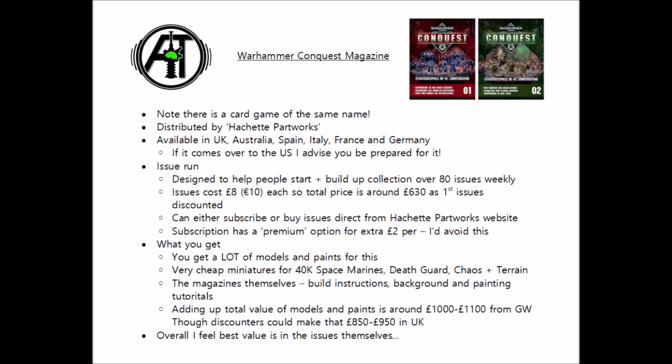The other alternative, and the one that's piqued my interest recently in the UK, is that you can also buy issues directly from Hatchet Parkworks, and they have quite a lot of these £8 issues that are actually the best places to buy Warhammer 40k kits at the moment. I suspect that because they're getting to the end of their print run, they're now selling off the back issues that they hadn't sold already, so it might well be a case of when they're gone, they're not ever coming back, but we can't be 100% certain of that.